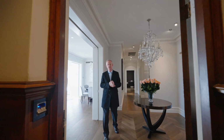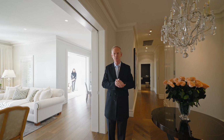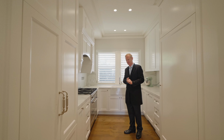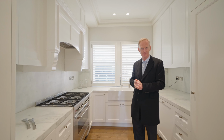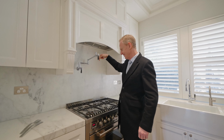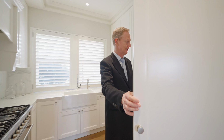The apartment has 3 bedrooms, 2.5 bathrooms, and garaging for 1 car. It has a separate kitchen. We'll come through and I'll show you. Gas cooktop, marble surfaces, custom joinery. It has a pot filler, so if you have pots, you can fill them straight in. This opens to the other exit.